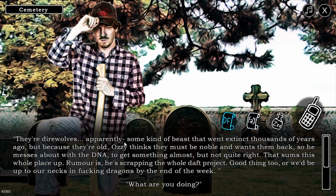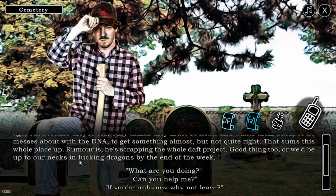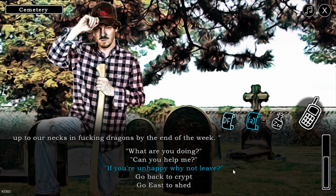They're direwolves, apparently. Some kind of beast that went extinct thousands of years ago, but because they're old, Ozzy thinks they must be noble and wants them back. So he messes about with the DNA to get something almost but not quite right. That sums this whole place up. Rumor is he's scrapping the whole Daft project. Good thing too, or we'd be up to our necks in fucking dragons by the end of the week.